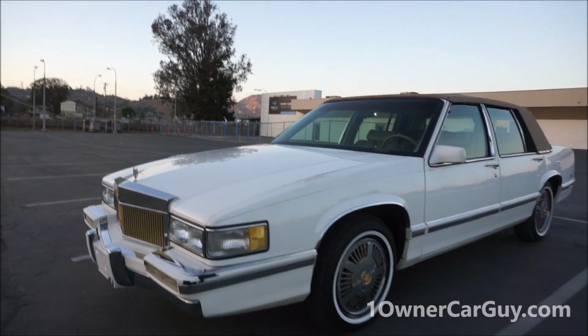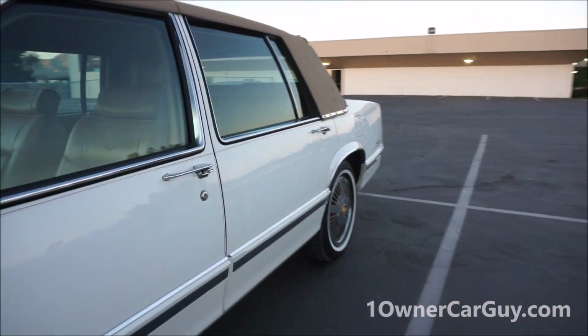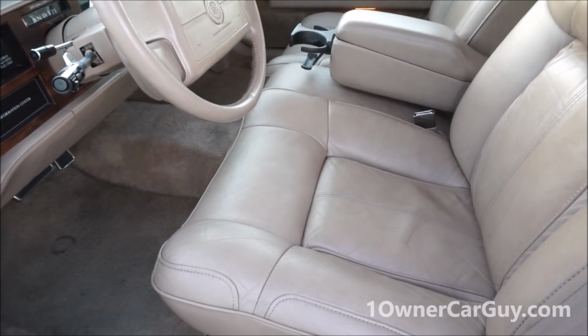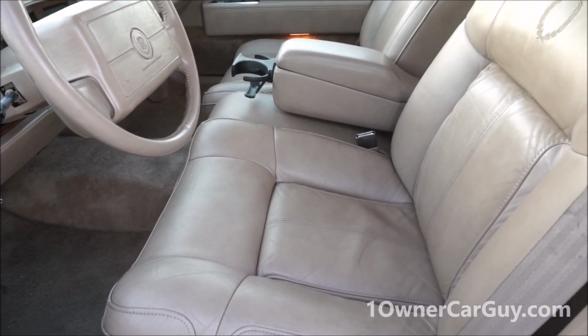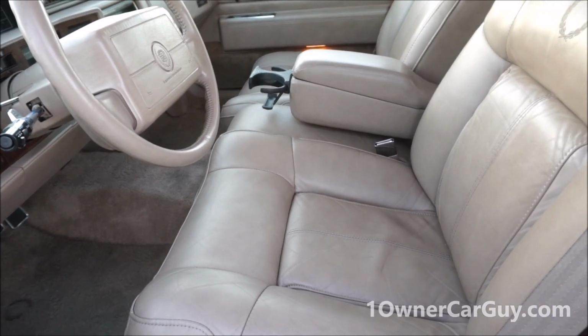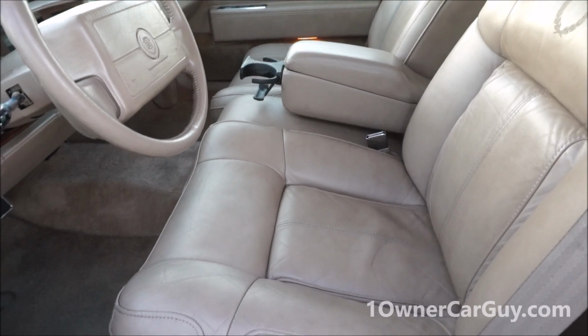Okay. I'm going to show you some interior options and such. Let's say forward. Backward. Down in the front. Or up in the front. Down in the front. Down in the back. Up in the back.